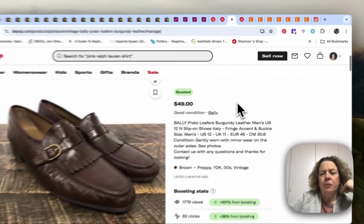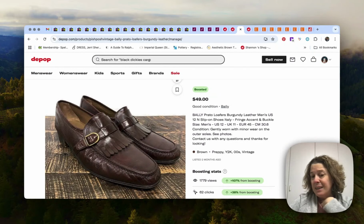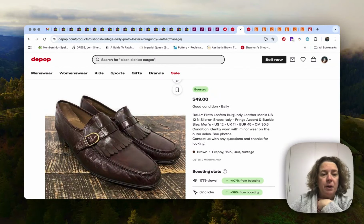And then these sold for, I think, about $35, $38, somewhere in there. They were not exactly what I expected to sell on Depop, but they're these men's loafers, size 12, made in Italy, and sold for $35.